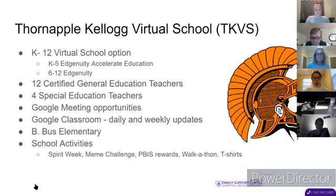But at TK, we are using Edgenuity. So we have a K through 12 option, virtual school option. K through 5 is using Edgenuity Accelerate. It's a little bit different. But in general, it's the same program. They're getting a little bit more support, not necessarily one-on-one, but as a class with their teachers. So like Kim was saying, a little bit more support is obviously needed in the younger grades. 6th through 12th grade is strictly Edgenuity.